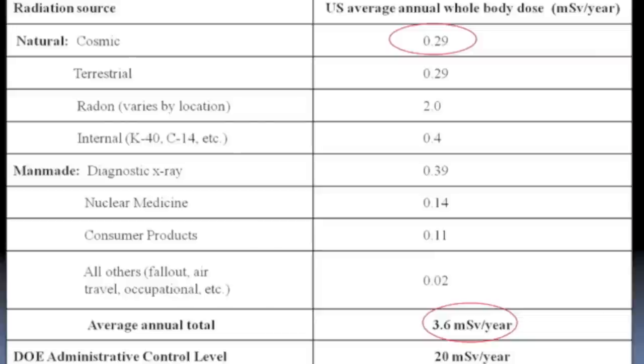So let me get back to talking about radiation and what we experience on Earth compared to what astronauts get in space. And what I'm showing here is the annual average whole body dose that we receive. This is actually average just for the United States. It varies a little bit, as I'll explain more in a minute. And the unit is the millisievert per year. And I will be talking about what a millisievert is.